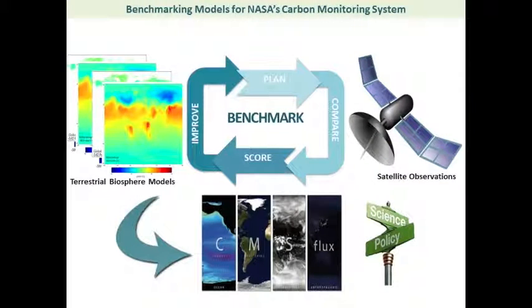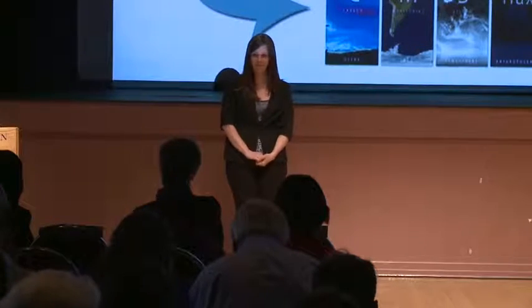So in general, to benchmark a model, we first plan. We plan an aspect of the model that we're going to evaluate. We then, two, compare. We choose an observation to compare the models to. This then gives us, three, a score, or an assessment about how well the models compare to the observations. And this can, four, be used to guide model improvement.